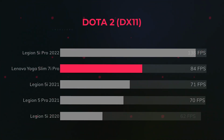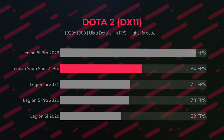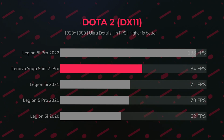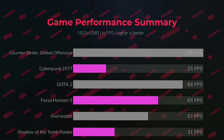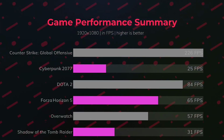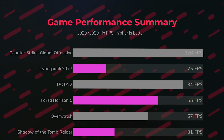Continuing with the rest of our games, we have some esports games like Dota 2 at 84 FPS and Valorant at 179 FPS. AAA titles are a different story though, with Shadow of the Tomb Raider running at a sturdy 31.8 FPS, with Forza Horizon 5 at a more acceptable 65 FPS, and back to a sturdy 25 frames per second for Cyberpunk 2077. That said, casual and lighter games will definitely be playable, and other games, especially those with DLSS, would really be decent on 1080p on this laptop.